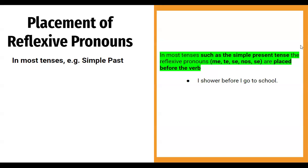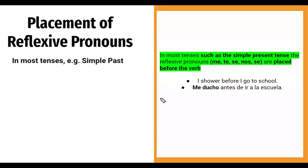It should be a common D. Antes de ir a la escuela. Antes de, well, before going to school, ir. La escuela o al colegio, if you prefer that, right? All right. Me ducho antes de ir a la escuela, right?